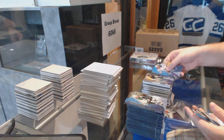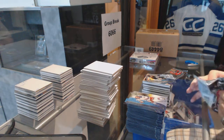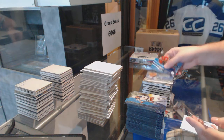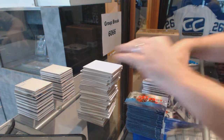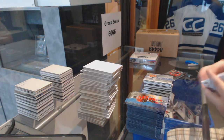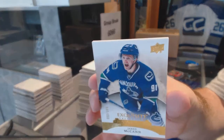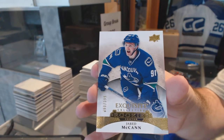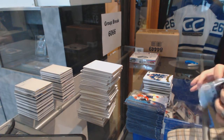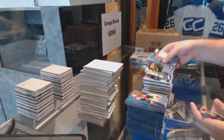$9.99, Daniel Sprong, rookie for the Pittsburgh Penguins. Global Impact of Juuse Saros for the Nashville Predators. For the Vancouver Canucks, exquisite rookie, number to $3.99, of Jared McCann. And we've got for the Boston Bruins, $19.99, Joonas Kemppainen.